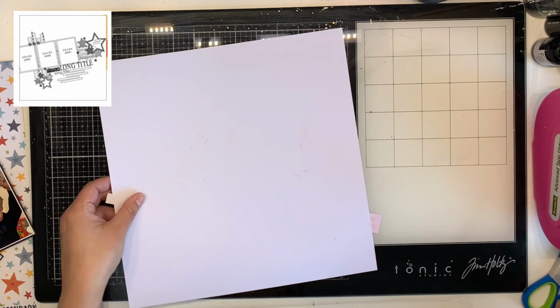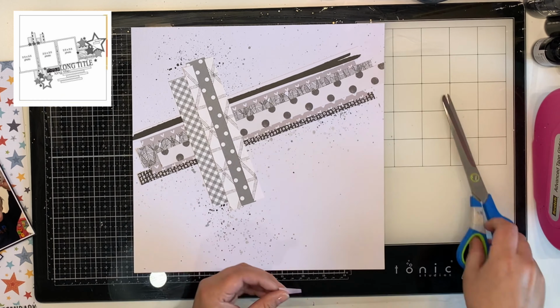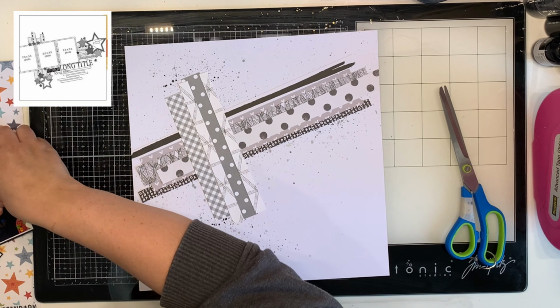So I think I'm about to bring my photos back out. Oh no, just trimming off the excess. And then I think I'm going to bring my photos out so you can see what I've got.